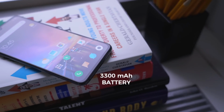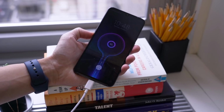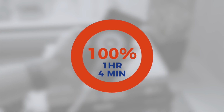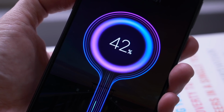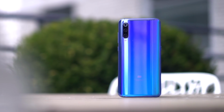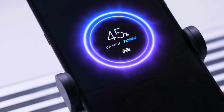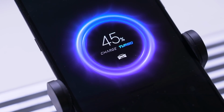The Mi 9 has a 3300 mAh battery, and when plugged in can be topped up from 0 to 100 in just over an hour. But what's more exciting is its support for fast wireless charging. Xiaomi says it's developed its own wireless protocol. There's no name for it, but you'll see it say turbocharge when a supported accessory is connected.